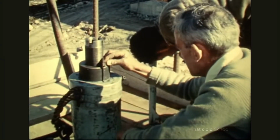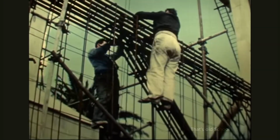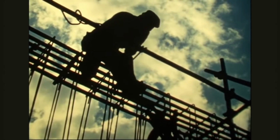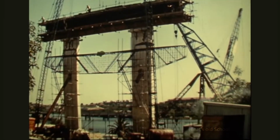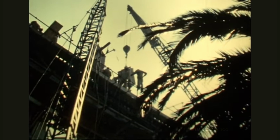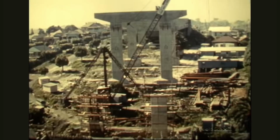With the pier columns completed, a cage of steel reinforcement for the headstock is fabricated on the ground. The cage is then lifted into position. Concreting of the headstock follows. The concrete is hoisted into position and discharged into the headstock formwork.